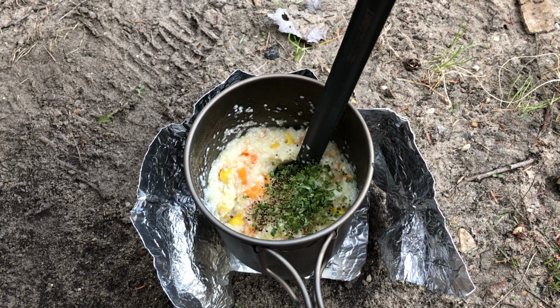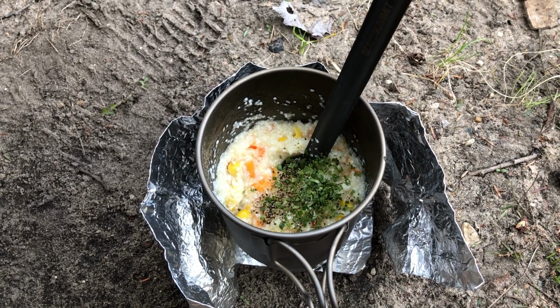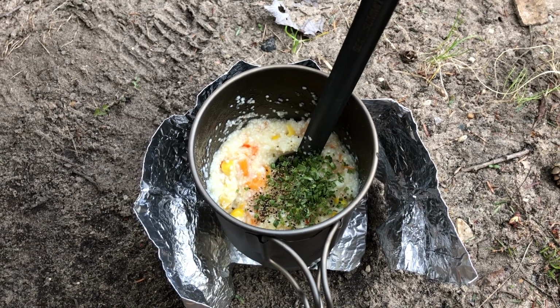Cheesy grits with corn, red pepper, chili pepper, chives, and shrimp. Eating pretty good out here.